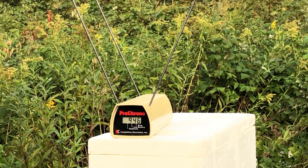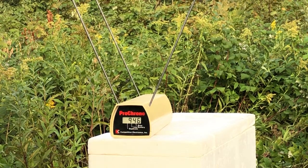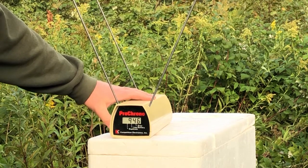But these are supposedly a pretty hot load, even out of a short barrel. They're listed as a short barrel cartridge on the Cor-Bon website.